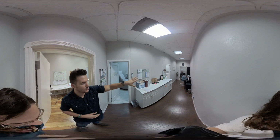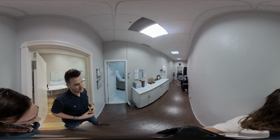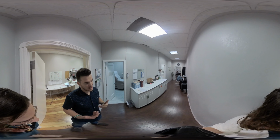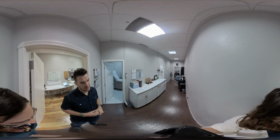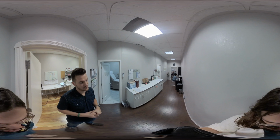There are two lab rooms here, and then there's a doctor's office here in the back, and there are several doctors and nurses around the area who volunteer their time to come and serve in this free clinic.